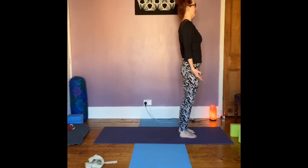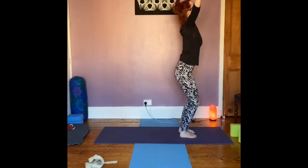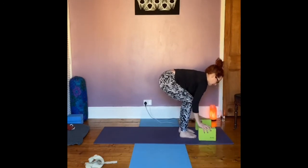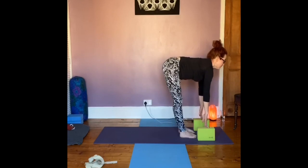Nice big inhale. Root to rise. High mountain, powerful, pressing into the floor. Beautiful. Now exhale, fold, soften the knees from the hip crease, bend and take your fingertips all the way down towards the floor. You can have your blocks if it helps. Okay, inhale, half lift, chest and head forward, spine long, lovely.